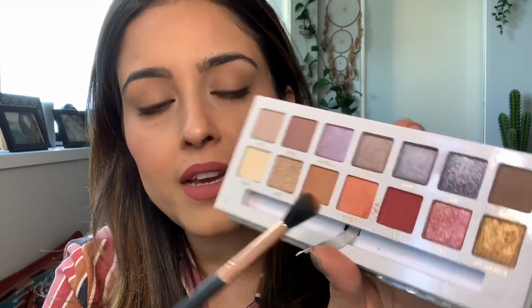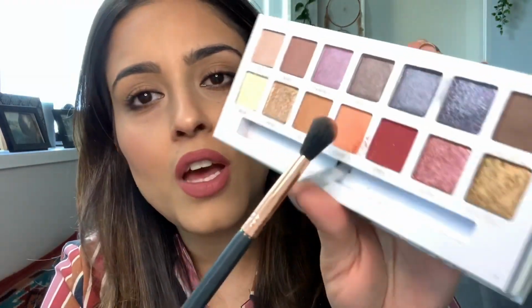So I want to swatch the eyes with these metallic shades, but I also want to try out the matte shades just to see how they look as transition shades. So I'm going to try to do that. What I'm going to do is take this peach shade and show you guys. And when I use my blending brush, I see there's a lot of kickback.